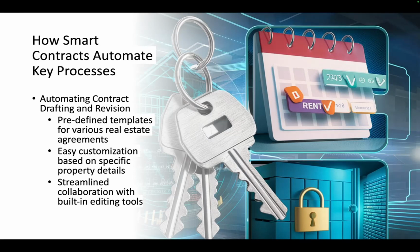So you can automate the contract drafting and revision process. Every revision within the blockchain contract solution would be logged. So if there are any changes, you can see the changes that have been made online, and anyone that has access to that blockchain will be able to see it. There are different types of blockchains. There are public and private ones, but the public ones will give you access to every aspect of a contract.